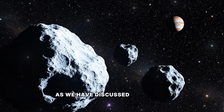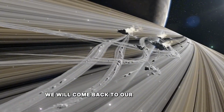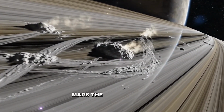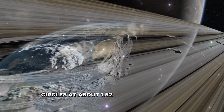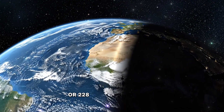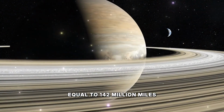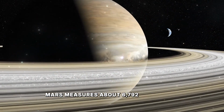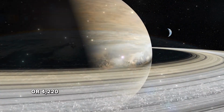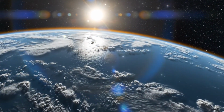Earth, as we have discussed, travels at 1 astronomical unit. We will come back to our planet later when we talk about what makes it special. Mars, the fourth world, circles at about 1.52 astronomical units, or 228 million kilometers, equal to 142 million miles. Mars measures about 6,792 kilometers, or 4,220 miles across, roughly half the size of Earth.